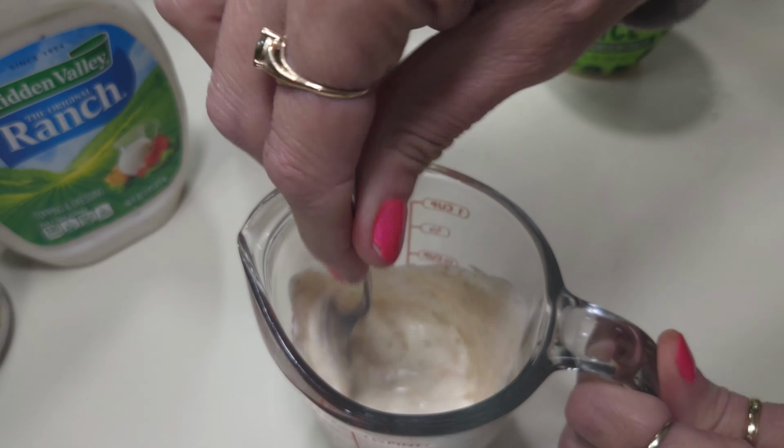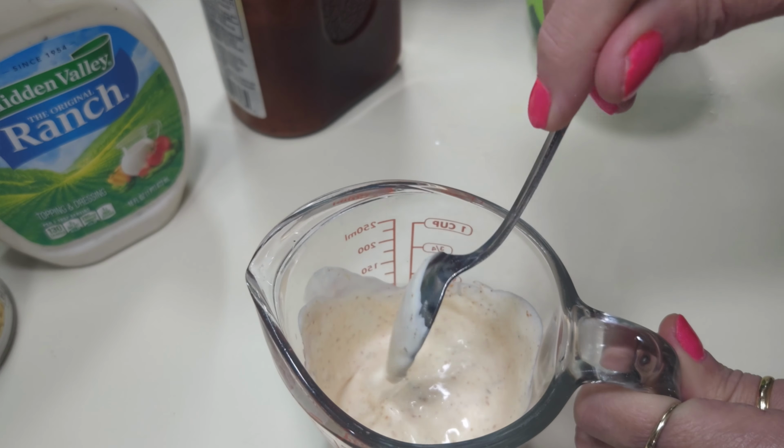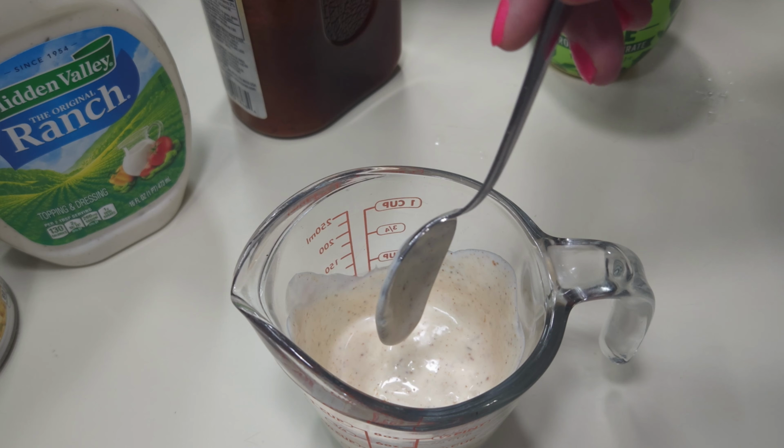Now, you mix this to however you like it. I like a decent amount of ranch and a little bit of, you saw it, a little bit of the taco seasoning and a little bit of the lime juice. And it makes an amazing salad dressing. And I just basically mix it until it gets to the flavor that I like it.